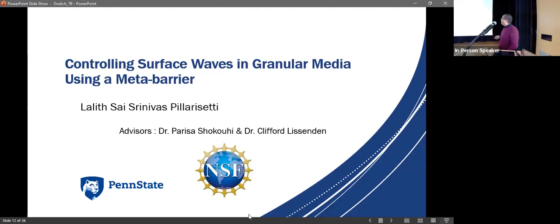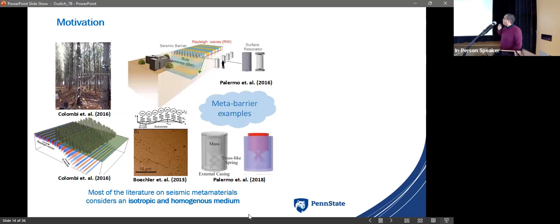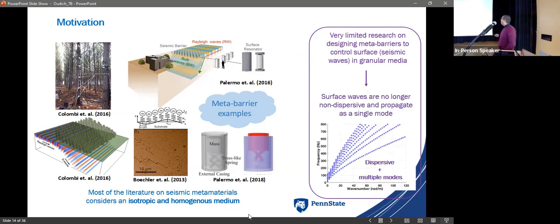A third example is controlling surface acoustic waves for seismic wave applications in granular media. If you were at the poster presentation yesterday, you would have seen this project actually. The motivation behind this work is to protect buildings from seismic waves. Most of the previous work that designed metamaterials or metabarriers for shielding seismic waves considered the soil a homogeneous medium, but in reality soil has a wave velocity changing with depth because of compression. So we have to consider this when studying the dispersion of surface acoustic waves.